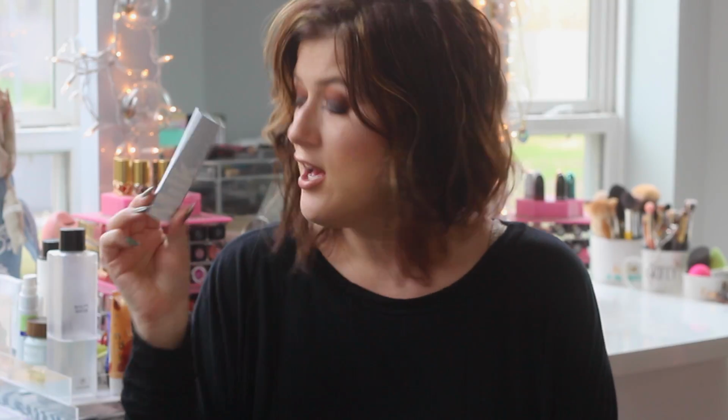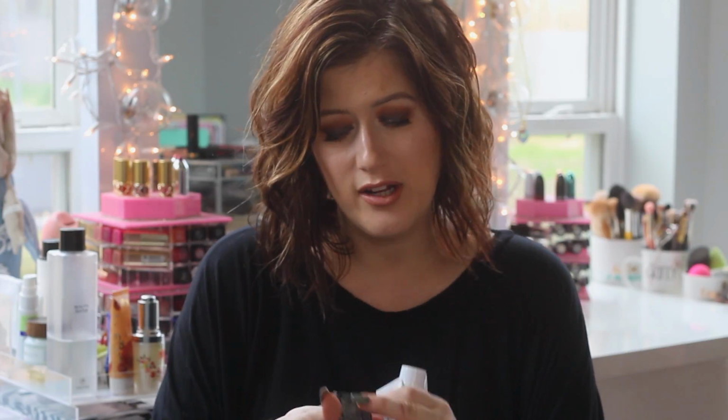These were $12. I usually get the Tatcha ones, which I love and highly recommend, but I thought I would give these a try since I bought that other Milk makeup product. I thought I'd give that a go. And like I said, I had a few little coupon codes. So I wanted to mention this one, which is what I'm most excited about.